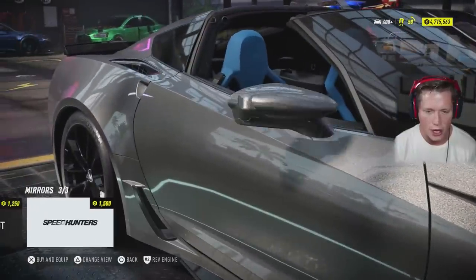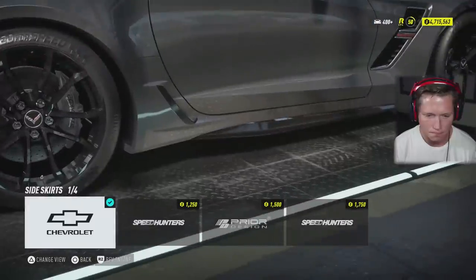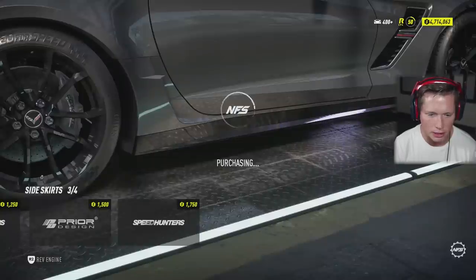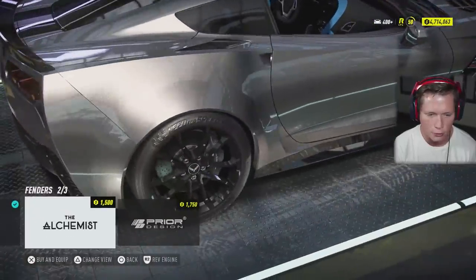All right. So wing mirrors. See what we got going on. I typically kind of like the stock ones. So this we kind of lose a vent. Then there's this, and then there's this. I feel like the Prior Design one's pretty clean. Adds some carbon fiber, but keeps the vent and everything else. Looks pretty nice. Rear fenders.